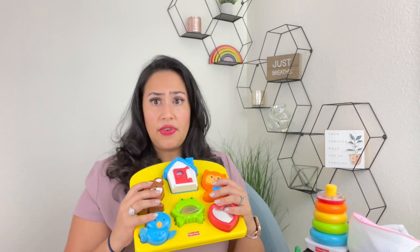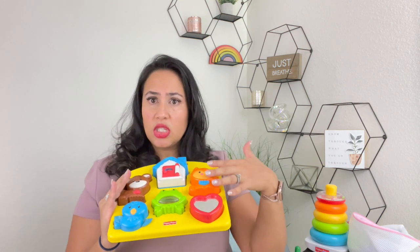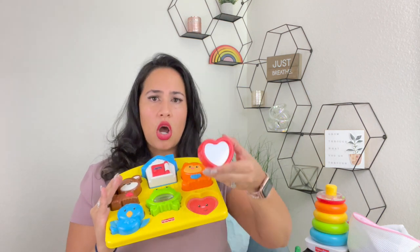And you will see a lot of different kinds of puzzles, but just make sure that when we first introduce them, we are working on the chunky ones.